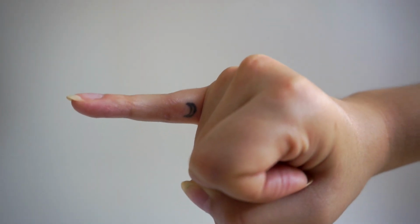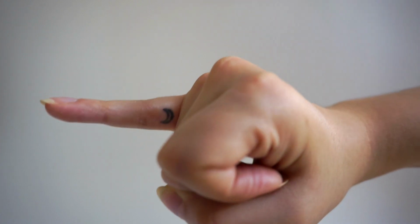We're gonna start with the first one that I got, which is this little baby moon tattoo that I have on my little pinky finger. I freaking love this tattoo. This is probably one of my most favorite tattoos, and it is my first one. So it's definitely not the best done tattoo that I have. I have some better tattoos on my body than this one, because if you look at the outer edge, it's kind of blown out right here, which tends to happen a lot with finger tattoos.